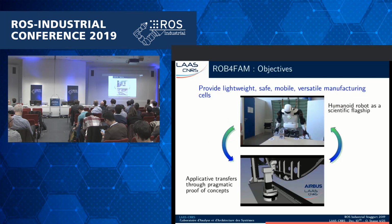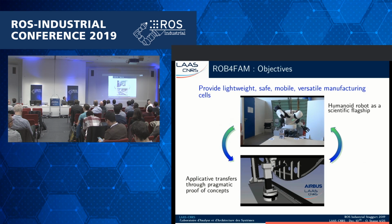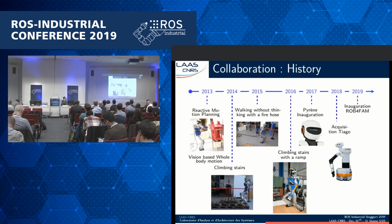So to do that, again, we use the humanoid robot as a scientific flagship. And the point for us is, through pragmatic proofs of concept, to try to transfer this technology to other robots, such as Tiago, here, where we simulate a model of an aircraft, and using exactly the same software that was developed for the humanoid robot.